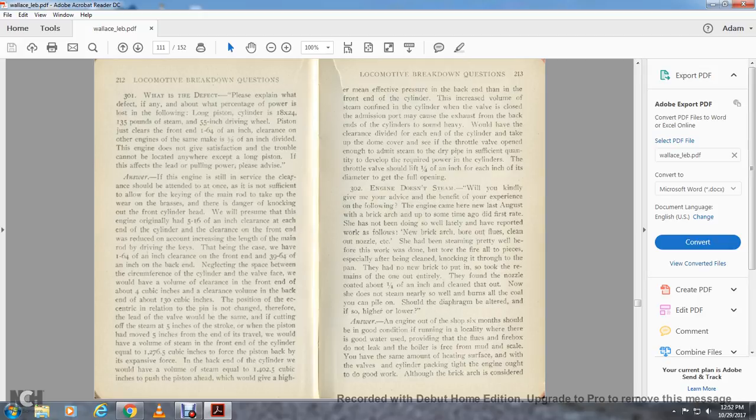The increase of the volume of the steam combined with the cylinder, with the valve flow for the admission port, may cause a cushion with the exhaust at the back end of the cylinder. The sound remedy would be to have the clearance divided at each end of the cylinder. Take the dome cover off, with the throttle valve open, but open enough to admit steam to the dry pipe in sufficient quantity to develop the required power in the cylinder. The throttle valve should lift 1/4 inch for each inch of the diameter to get the full opening.